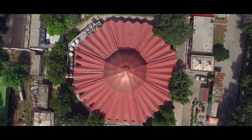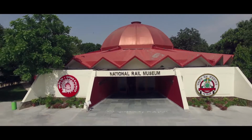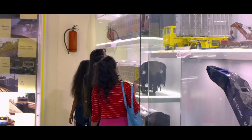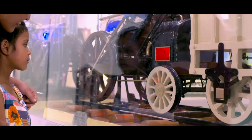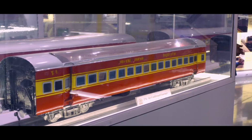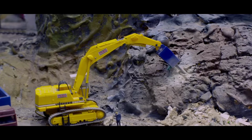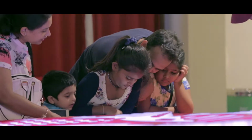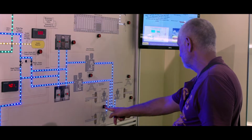The new structure had an octagonal shape topped with a dome-like roof. The new indoor gallery had better classification of the exhibits. Split into 8 parts, it covered key aspects of the glorious journey of the Indian Railways. All the photographs, exhibits, working models, interactive games, informational kiosks, quiz consoles make this a fun-filled learning experience for one and all.